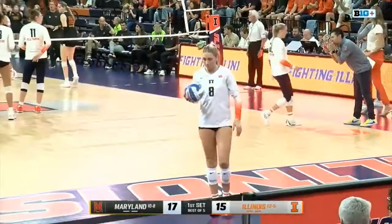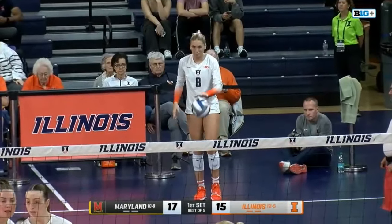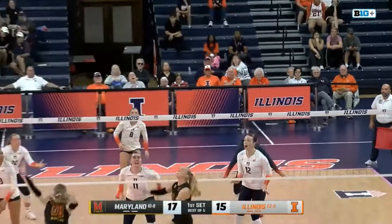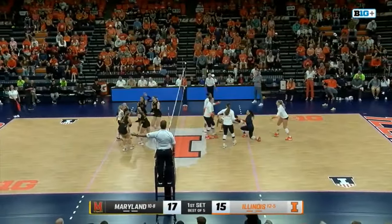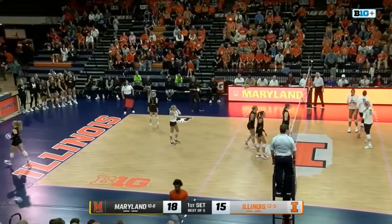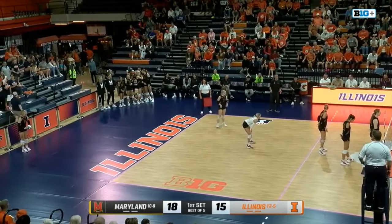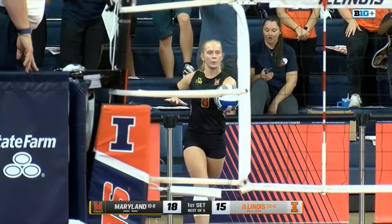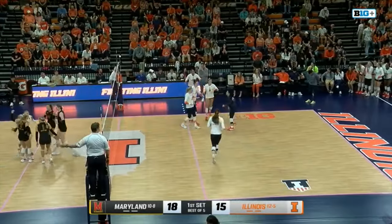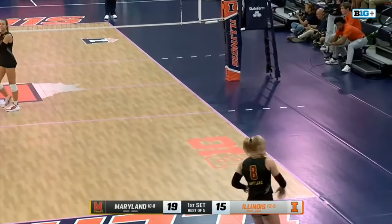The Illini calling that timeout, trying to get some momentum going for them as Maryland has come out with quite the energy. Tight at the net, and that point goes to Maryland. Well, Sydney Dollar went up for the joust, and Bohm was ready just to set her advantage. Dollar at the line. And good play, Laura. I tried.